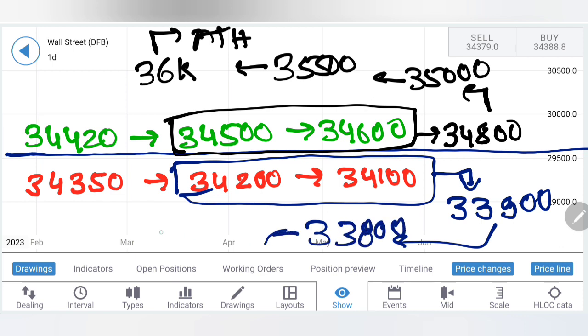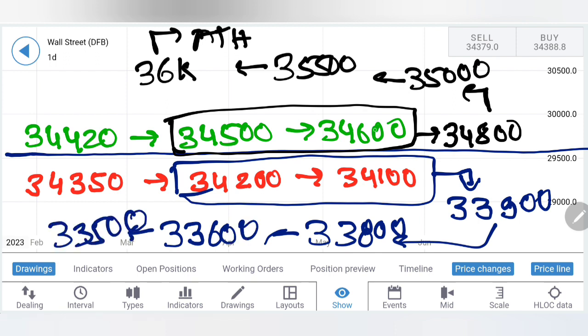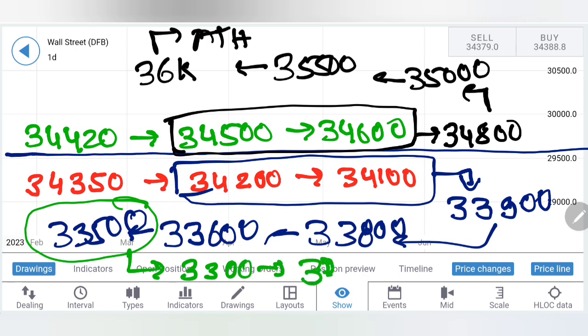These two are very good supports, and if it does break past, you can expect 33,600 and 500 levels. Now the only bearishness which I will expect in Dow Jones is if it trades below 33,500 levels, there is going to be further bearishness here, which might take the price still towards 33,000 and 32,800 levels. Though the chances are less that it is going to drop towards these levels, however, these are markets.